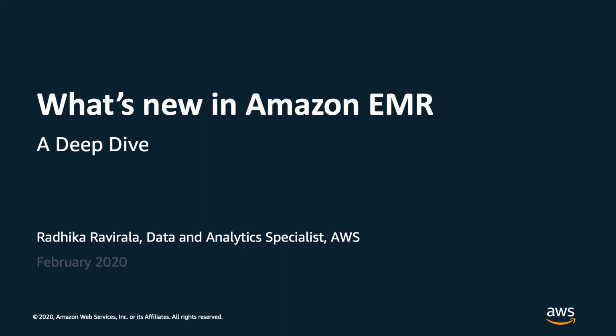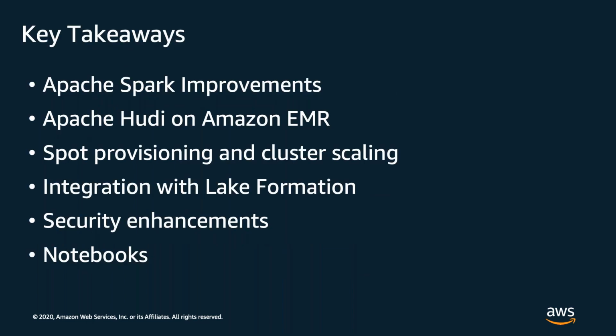My name is Radhika Ravirala. I am a data and analytics specialist at Amazon Web Services. For those of you who are just starting on the AWS platform, Amazon EMR is a managed Hadoop environment on AWS that allows you to quickly and cost-effectively process and analyze vast amounts of data.